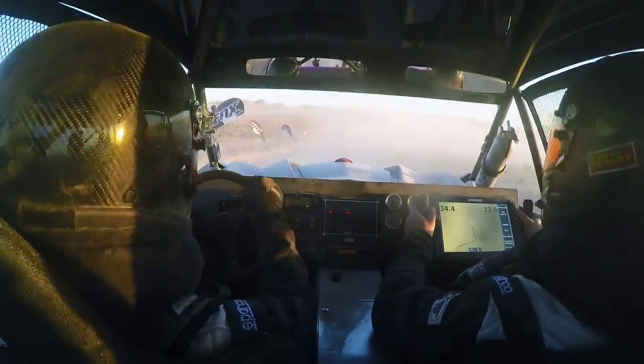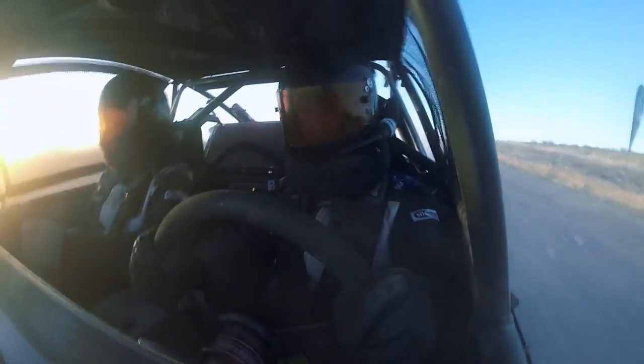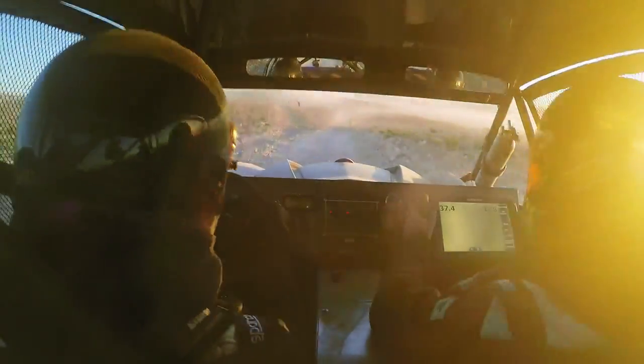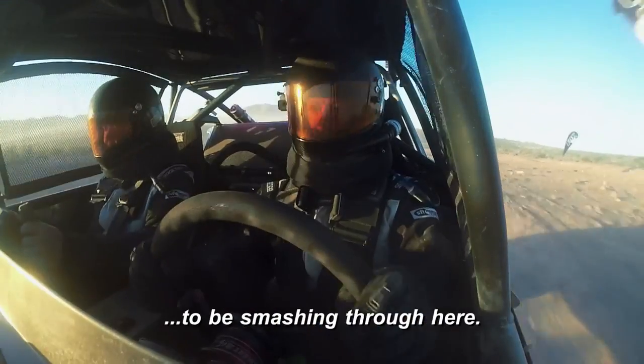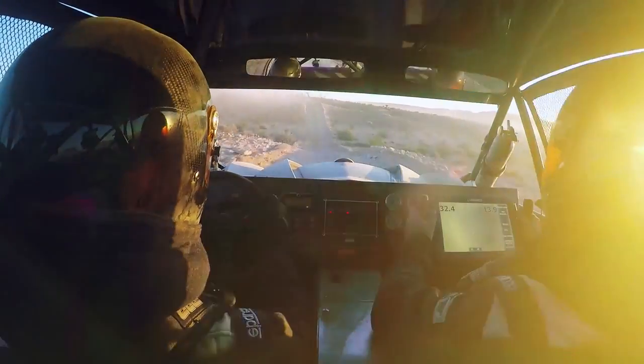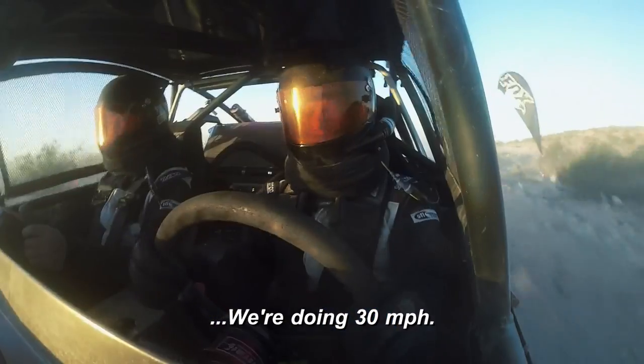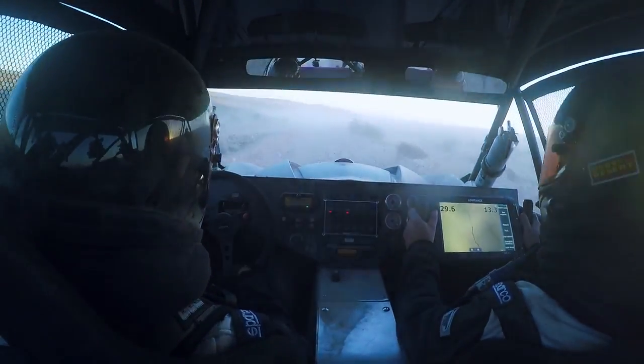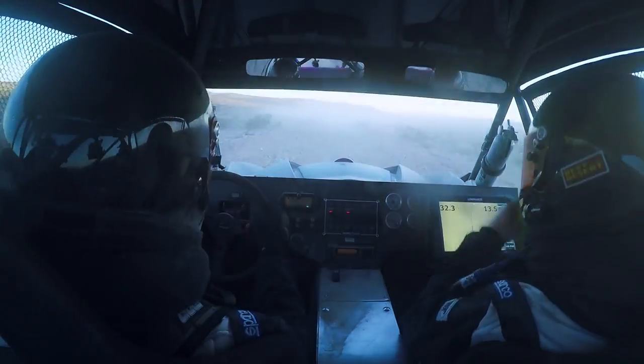After learning their lesson at the UTV Championships, the guys have decided to play it a little safer while navigating through the brutal box proving grounds. I wasn't going to take any chances, and so we were going to creep through there like we was driving Miss Daisy. Got too long of a day to be smashing through here. Now, I wouldn't say that we'd win any land speed records, but we didn't break anything. We're doing 30 miles an hour, so we're not dying. You had to find that happy medium to where you knew you weren't going to tear anything up, but you had to keep rolling fast enough that the people behind you weren't hitting your bumper.